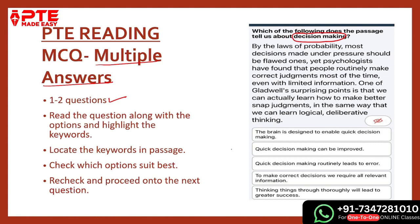The brain is designed to enable quick decision making. Designed to enable quick decision making. Quick decision making can be improved. So, improved. Quick decision making routinely leads to error. So, leads to error. To make correct decisions, we require all relevant information. Require all relevant information, correct decisions. Thinking things through thoroughly will lead to greater success. So, thinking thoroughly leads to greater success.